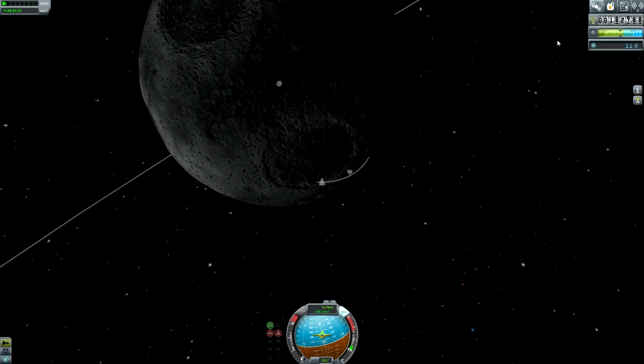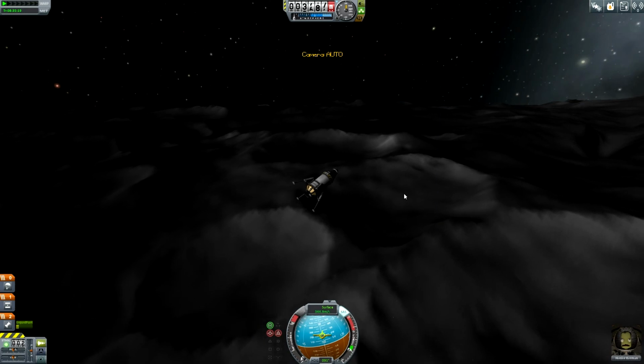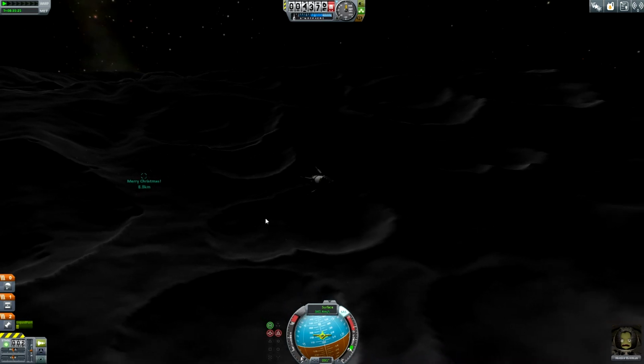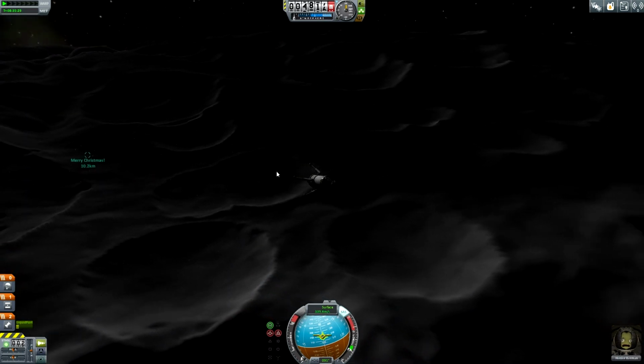We are down to 26 units of fuel. Okay. So, Merry Christmas and goodbye. Landing area down there. We landed for the very first time on the moon. Somewhere over there, the Armstrong Memorial.